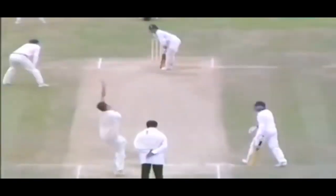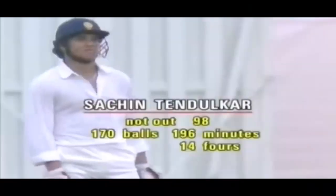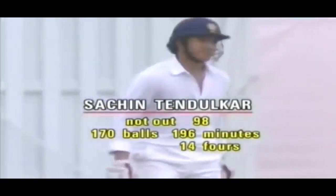Almost a Doug Walters shot. Yes, I can remember Doug Walters getting out once or twice with the periscope shot. It's in the back of the bat and glancing it down to fine leg. There's definitely a chance of 3 there, even though it is Chris Lewis chasing.